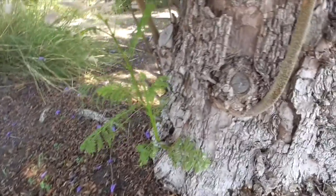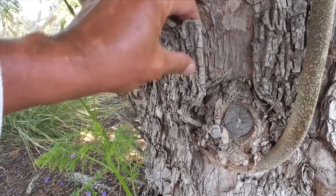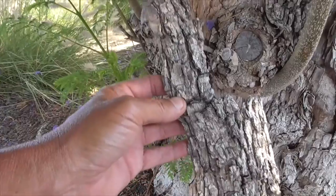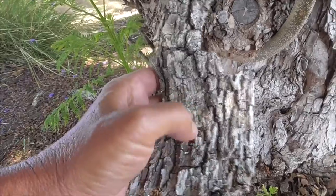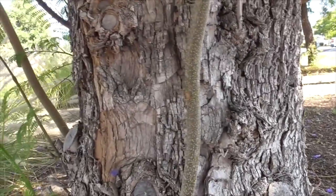Okay, and the bark here, it's this grayish brown bark. It's thick and it's straight. Peels off pretty easily. Now when it's young, the bark is actually originally smooth, but it gets real scaly and rough with age, and then it gets these little shallow grooves in the bark. So it's pretty cool bark overall.